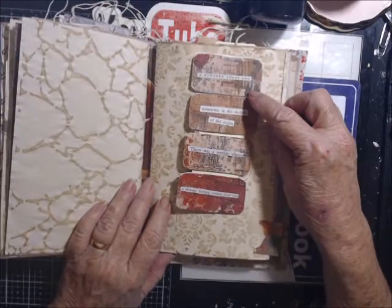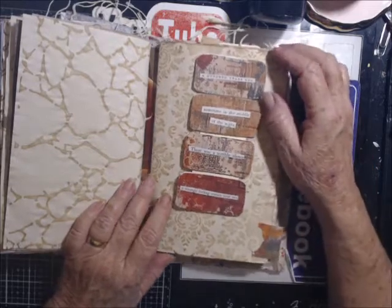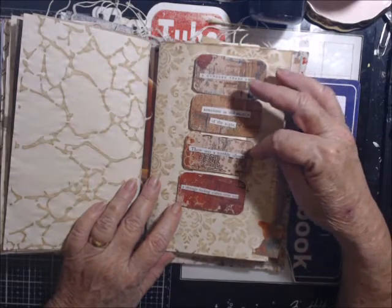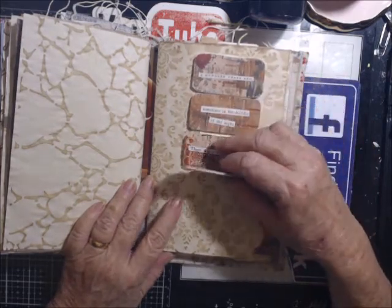These are dominoes again on signature 3. And oh yes, these are Brooks tabs that I use as well at the beginning of each signature. It says, 100 years ago, sometimes in the middle of the night, there was a terrible silence, and a strange feeling comes over you. So these are the dominoes from the Dollar Tree.